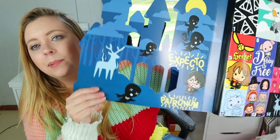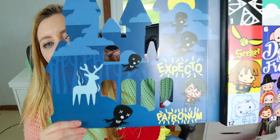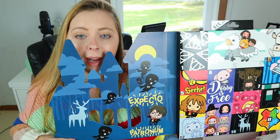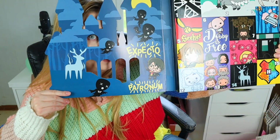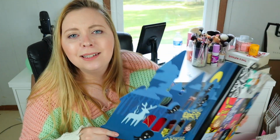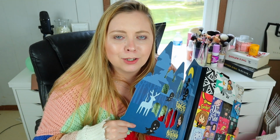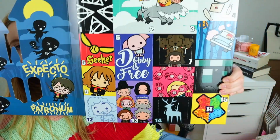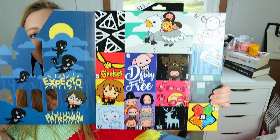Oh my god, this packaging, expecto Patronum. If you guys don't know, I am a serious Harry Potter fan. I have been a Harry Potter fan ever since the first movie. I did see the very first Harry Potter in theaters, okay? 1999, I think it came out. But yeah, I love this so much. Look at this packaging. I know I'm spending so much time on the packaging, but like we just have to take this in. Anyways, door number 1.